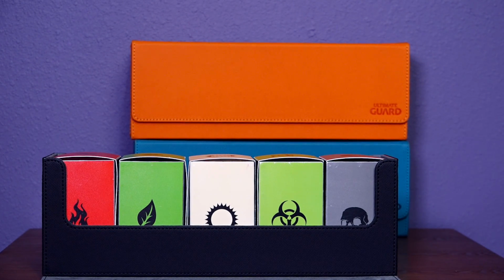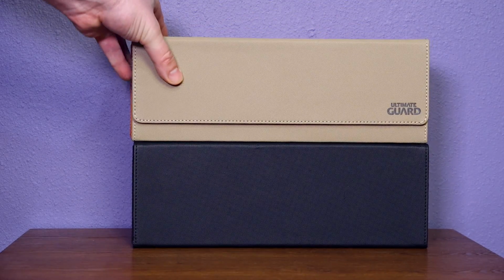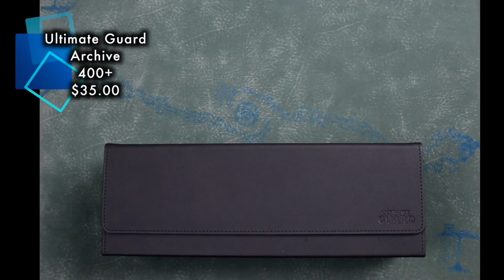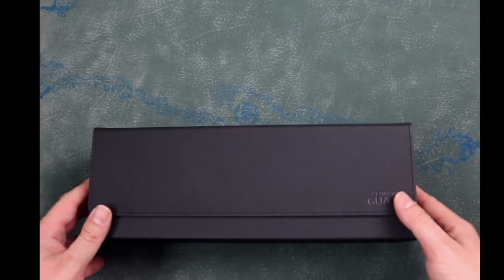Next, the Ultimate Guard Archive is quite possibly one of the best storage, transport, and organization cases on the market. This is Ultimate Guard's ultimate box for storing and carrying large numbers of cards and deck boxes. Interesting note: when I originally reviewed the Archive, while I saw and acknowledged the incredible quality and construction, I was initially at a loss for its usefulness.